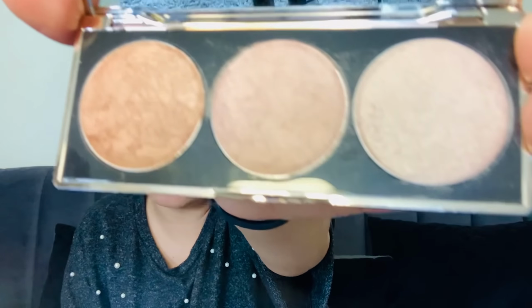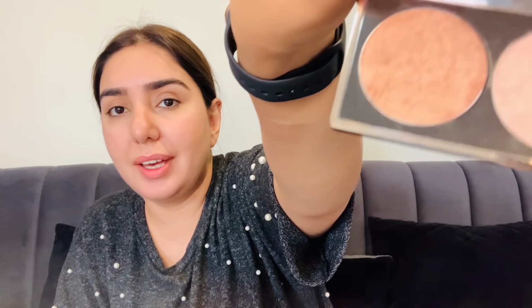Highlighter. Let me show you the highlighter palette. They have got three different shades, which I really like. And this should cater most of the skin tones. See. So, I'm gonna go with the bronzy one. The one here. The one at the very end. I'm gonna try that one. The champagne-y colors, they look really good in inner corners or underneath your brow. So let's do this bronzy color on the cheek.